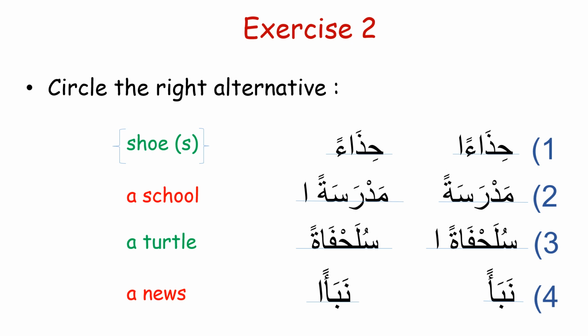One more time: حذاء, مدرسة, سلحفاة, نبأ. We will solve these exercises next week along with our new lesson.